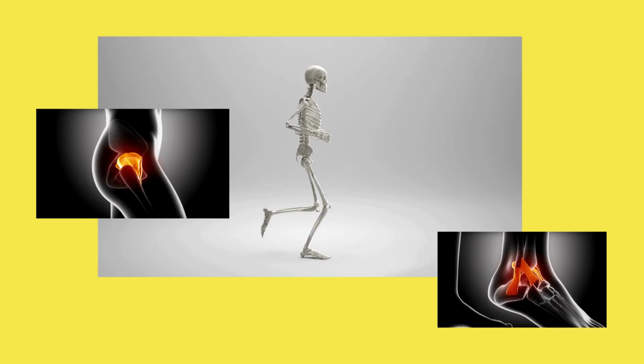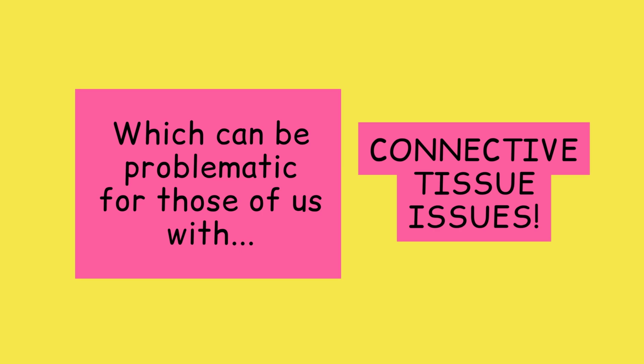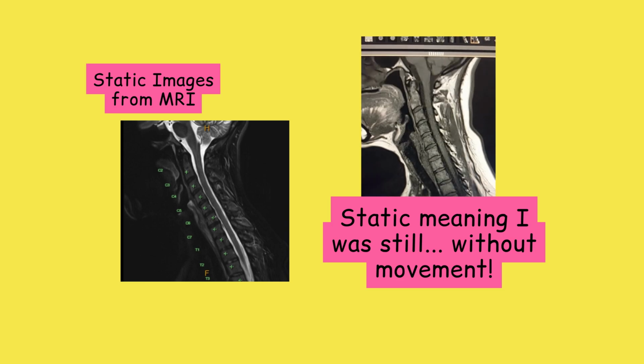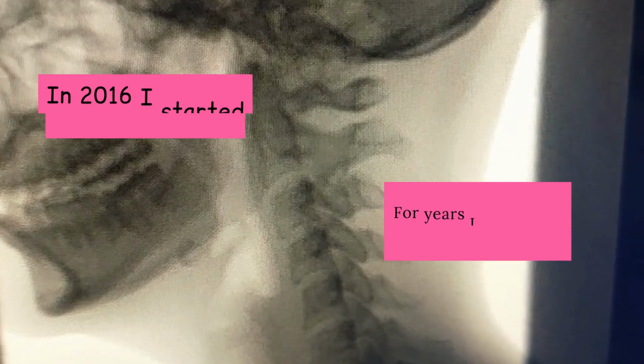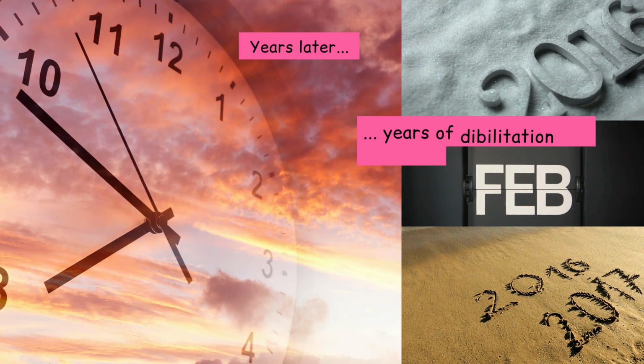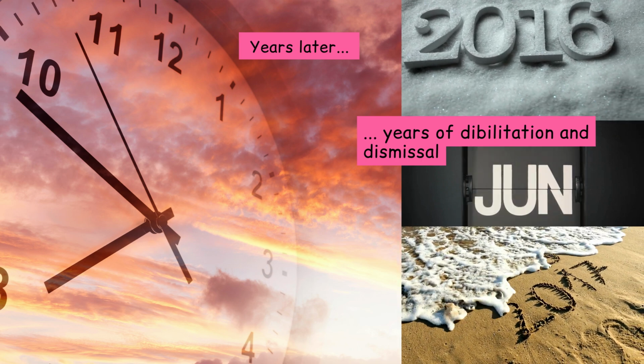But our ligaments move when we move. As you can see in this digital motion x-ray here, it's a totally different picture from what you get from the normal static ones. After years of begging to have such a test done, I was finally able to get it, talking to the right person with the right skill set to be able to order it. And once you do know, then you know.